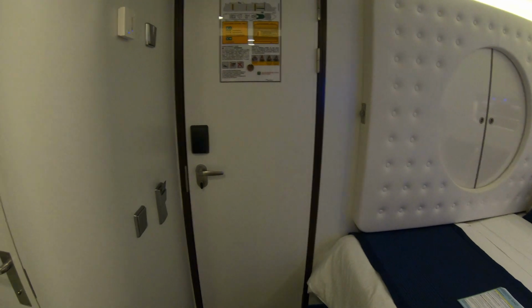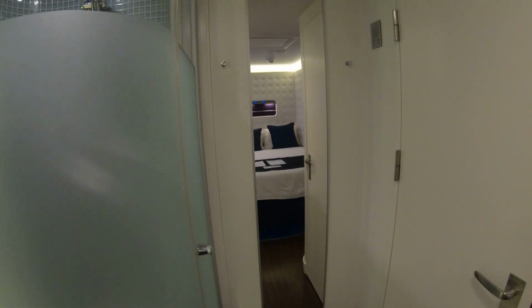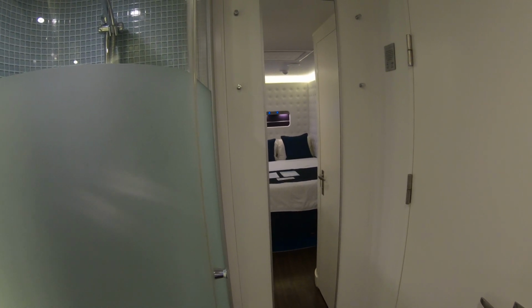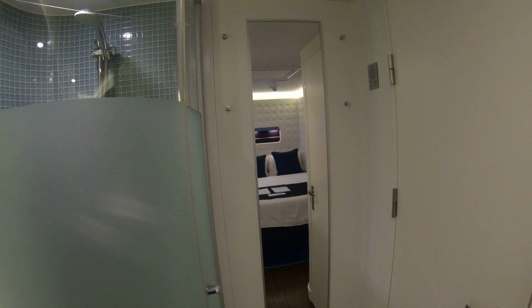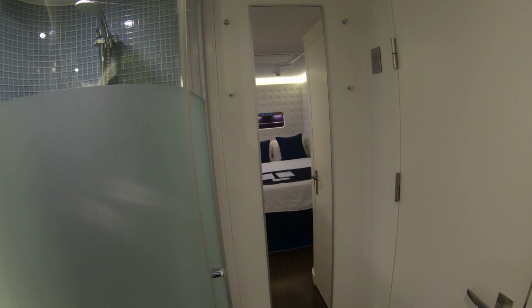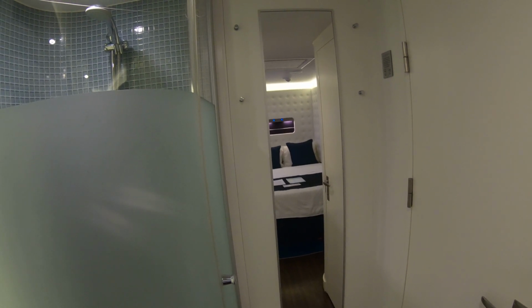Now, the cool thing about the stateroom that I'm in, or the solo cabin, I should call it, is that normally there is a door to another cabin here, but because I'm at the end of the hall, there is no door. So from what I understand, those doors are pretty flimsy, and you can pretty much hear everything that's going on in the cabin next to you. So it's good that there's a solid wall here at the end of the hallway and not an adjoining door.